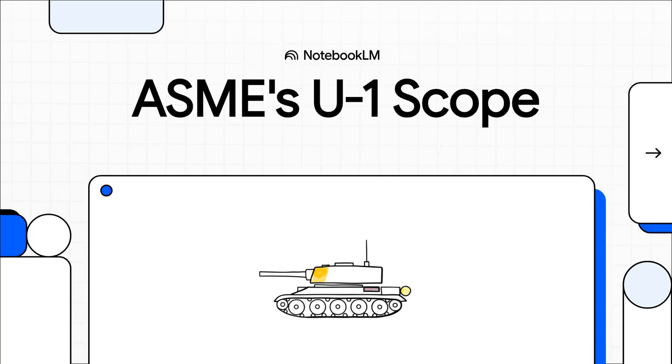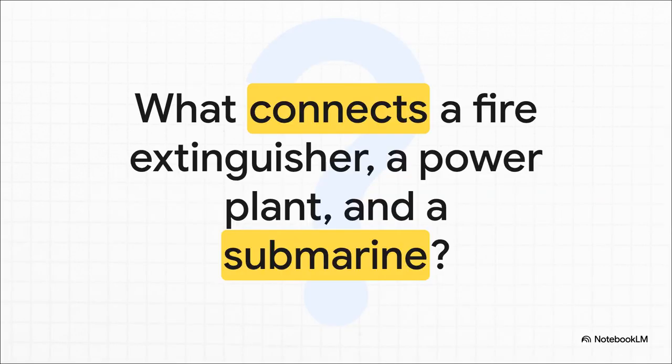When you're dealing with enough stored energy to level a building, you absolutely need a rulebook. So today, we're going to break down the most important one, the ASME U1 scope. Seriously, understanding its boundaries is the very first step to making sure any project involving pressure is built safely and correctly. So let me ask you this.